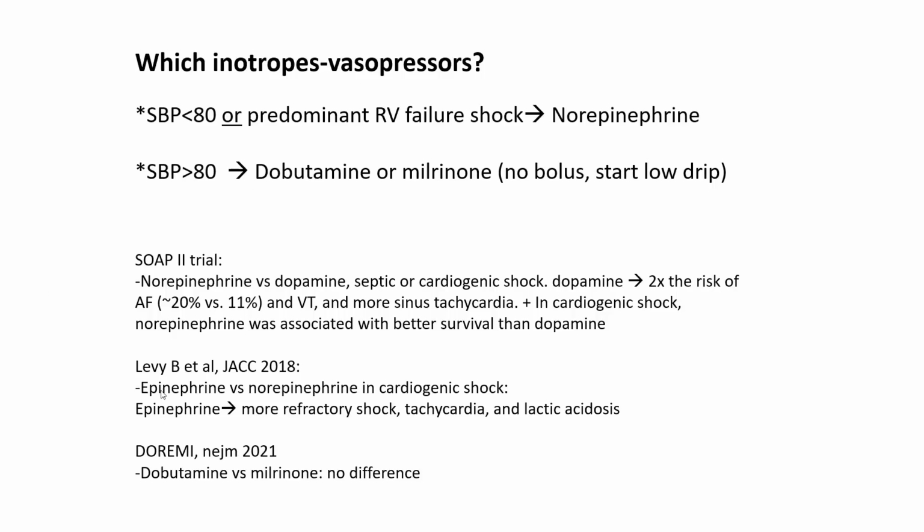I get asked, how about epinephrine? Well, there was a study in 2018, epinephrine versus norepinephrine in cardiogenic shock. Epinephrine was associated with more refractory shock, tachycardia, and lactic acidosis than norepinephrine. Hence, my preference for norepinephrine.